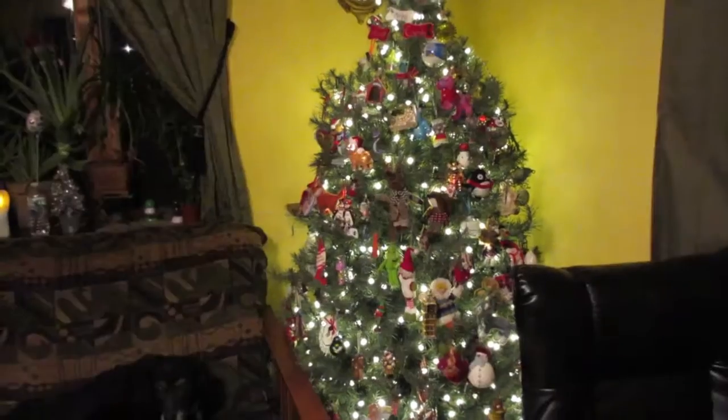3, 2, 1, power! Yay! There was a little delayed reaction. Sorry, I missed the button. All right, Sean, you can turn the lights back on now. Puppy loves it! It's so pretty. I love all the white lights.